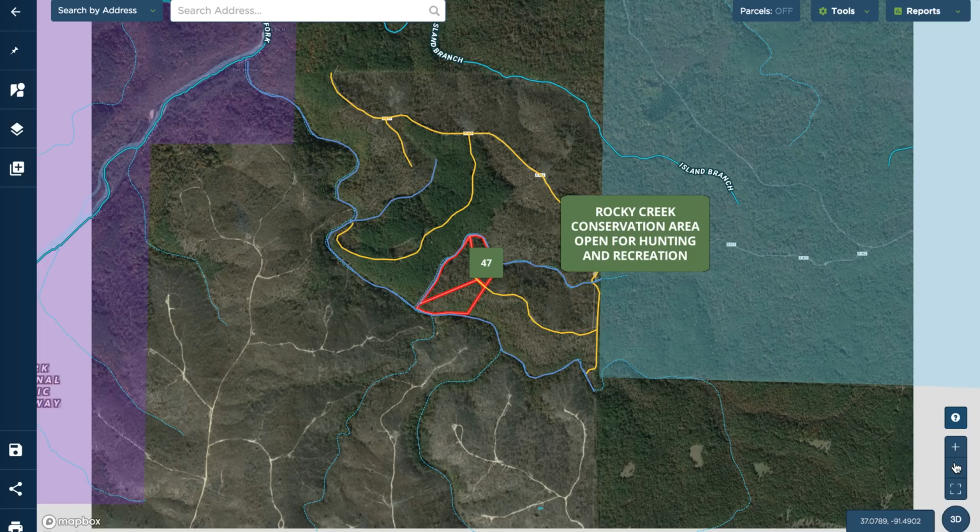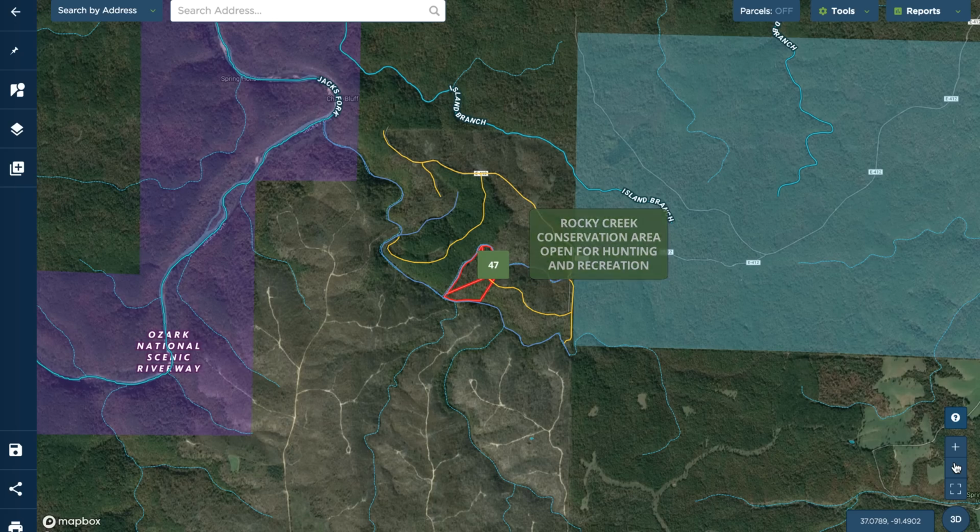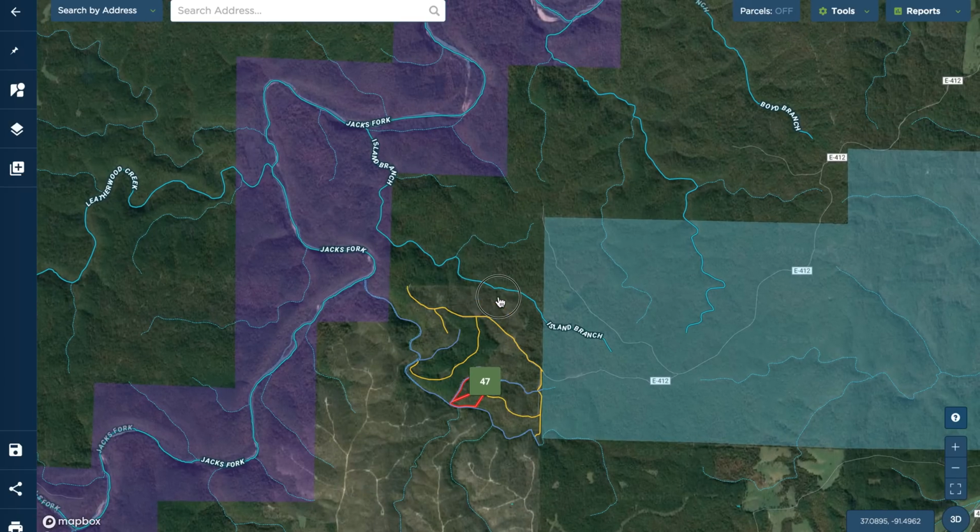Okay, and our labels are getting a little funky. That's one problem with the new MapRight supposed upgrade. It's showing 47, but it's tracts 47, 8, and 9, 26 acres. This green shaded area is the Rocky Creek Conservation Area.